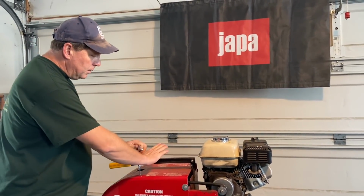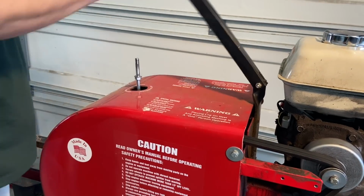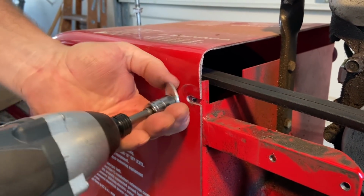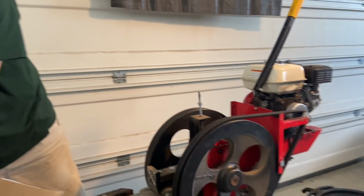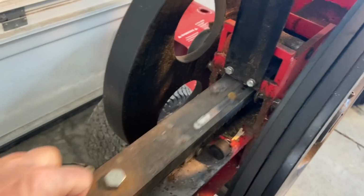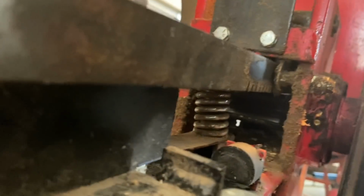I'm going to loosen the top handle, and that's going to bring this hood off. So here is the inner workings of the Super Splitter, guys. The ram really is the rack. The pinion is right back in there. When the wheels spin, the flywheels spin, you can see the pinion in there spinning.